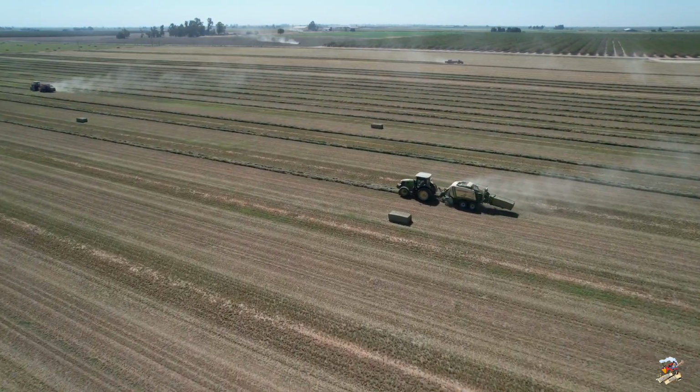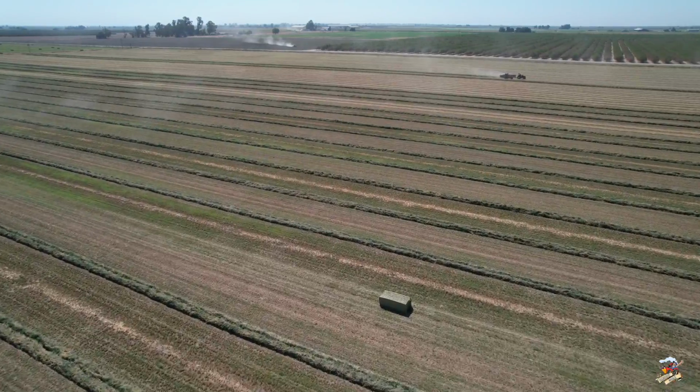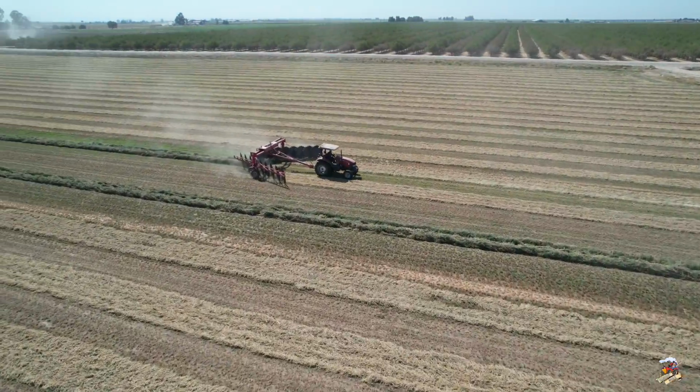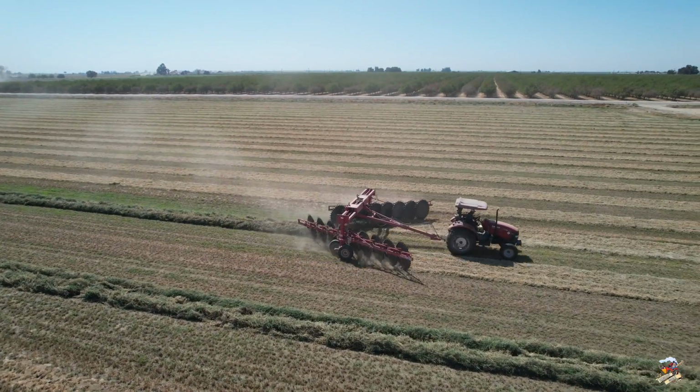And it doesn't take them long when they get several big square balers out here to bale up this alfalfa hay. Now they just have a certain window of opportunity out here. Very low humidity, it gets very dry, so they just got a couple hours each day where they can actually bale with a little bit of dew on the crop.